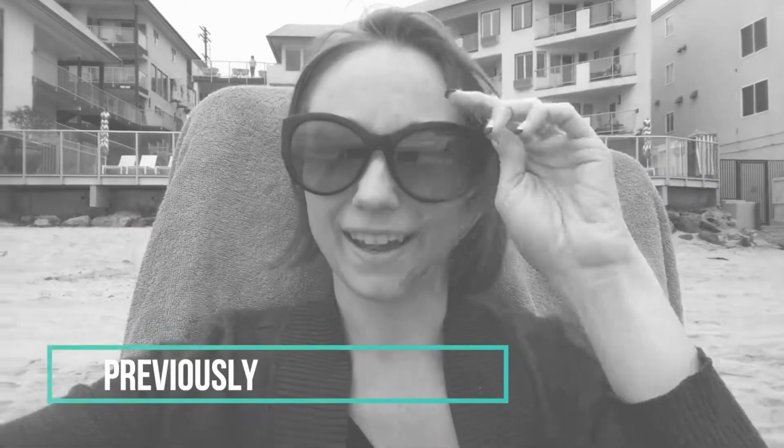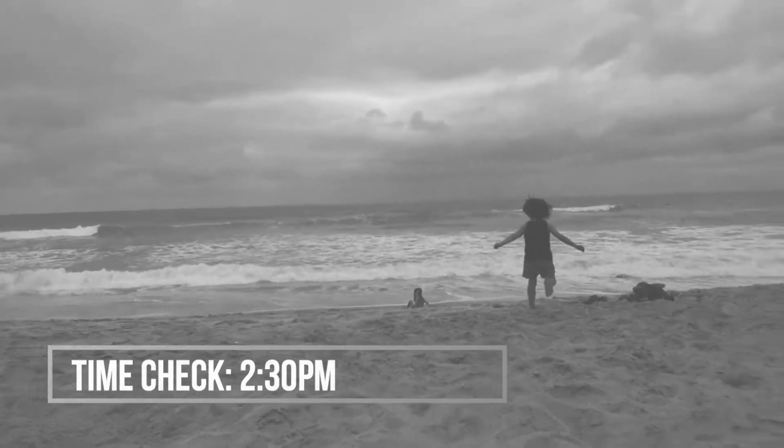Hey, we made it to Carlsbad. This is the hotel behind us. We're waiting for our room to be ready.